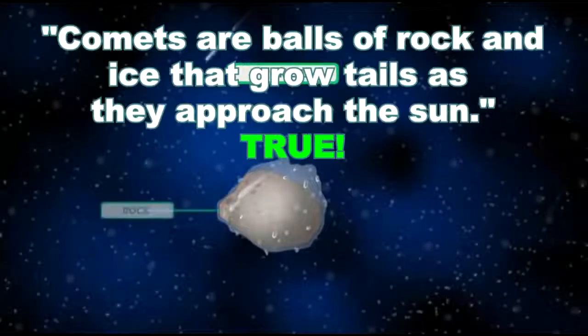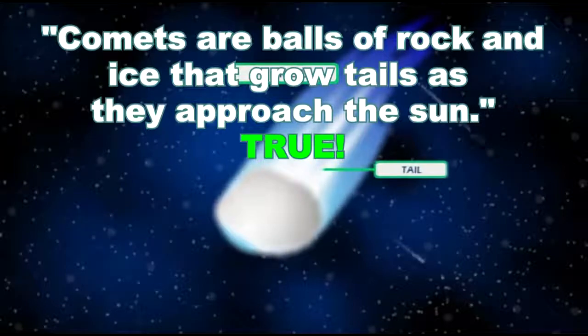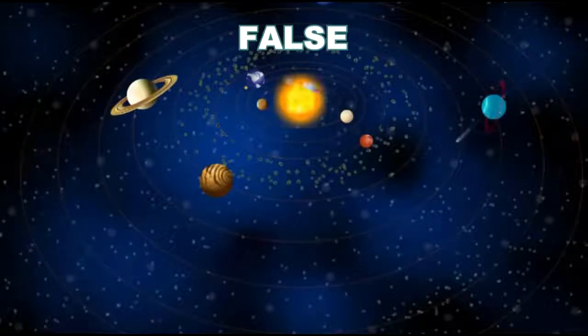Comets are balls of rock and ice that grow tails as they approach the sun. Comets come from far away, an imaginary place at the edge of the solar system. As it moves closer to the sun, the glowing tails are visible.